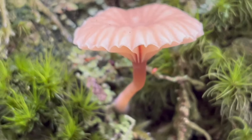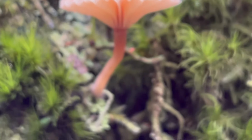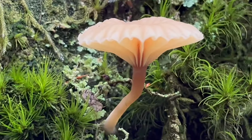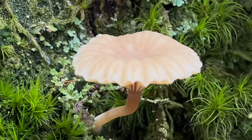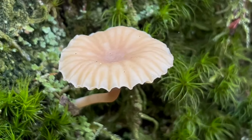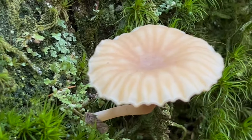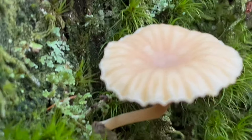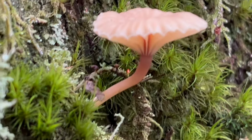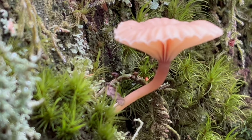This is actually photosynthesizing and collecting energy through the process of photosynthesis in conjunction with the sun. And that's fueling this fruiting of this Lichen Agaric. So we can see, if we take a look at this cap, notice that we've got striations, we've got a scalloped margin, and strongly decurrent gills running down that stipe.